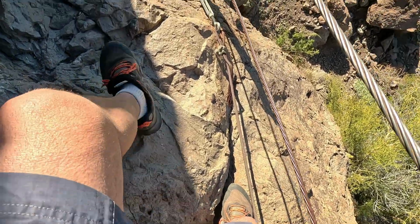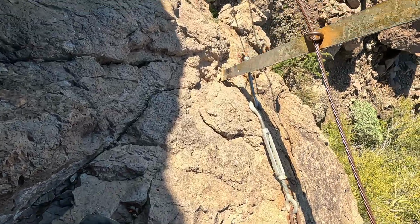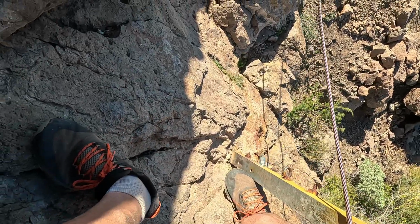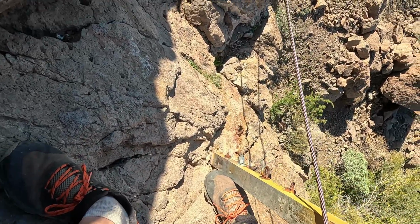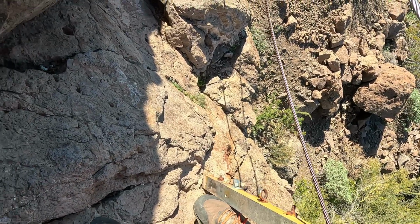It is so crazy steep and slanted. I mean, look at this, this is crazy right here. I'm not sure how I'm gonna get down there.